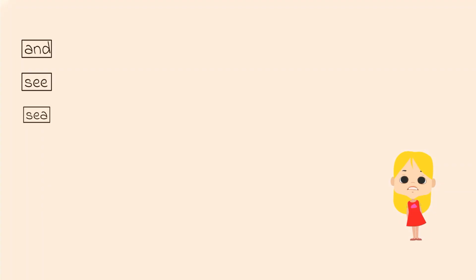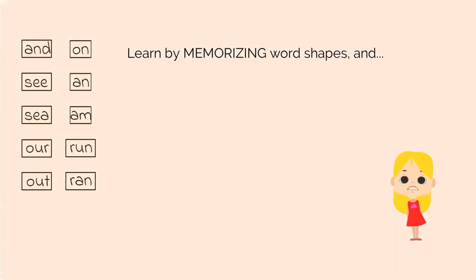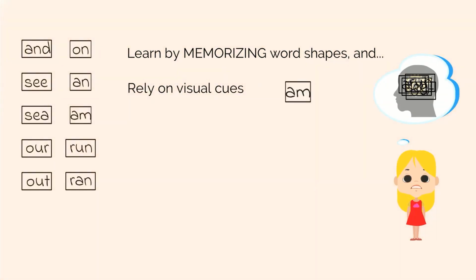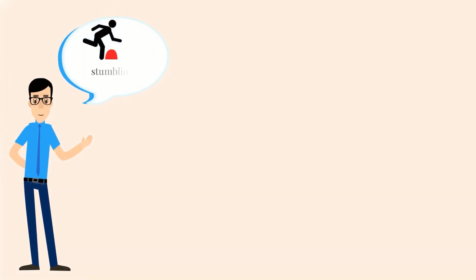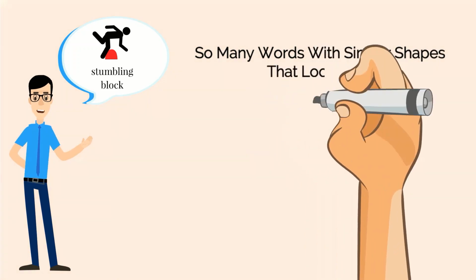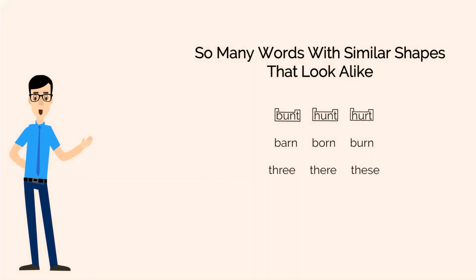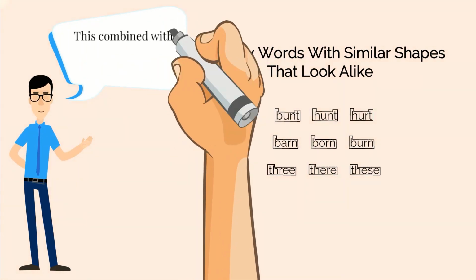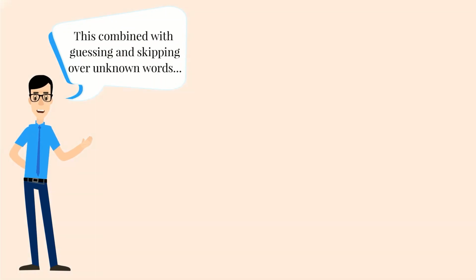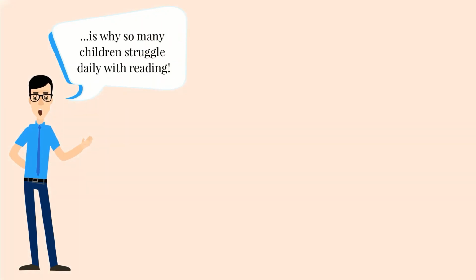When you teach a child to read using sight words, the child learns by memorizing the shapes of the words. The child must rely on visual cues to try to figure out what a word is, and this quickly leads to confusion and frustration. The key stumbling block is that there are so many words with similar shapes that look alike. Let me give you a few examples. Bunt, hunt, hurt, barn, born, burn, there, these. The list goes on. This, combined with school-taught reading strategies of guessing and skipping over unknown words, you can quickly see how and why so many of our children struggle daily with reading.